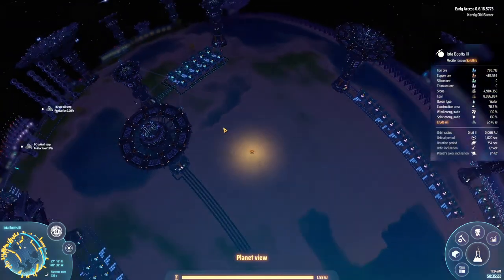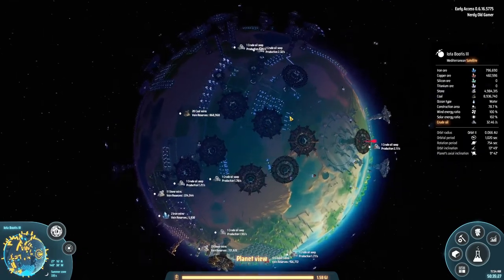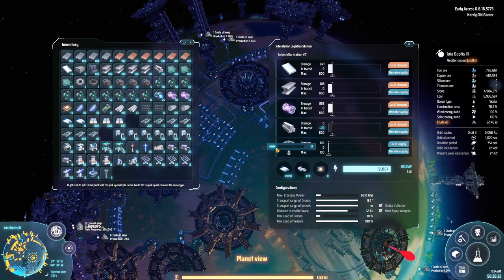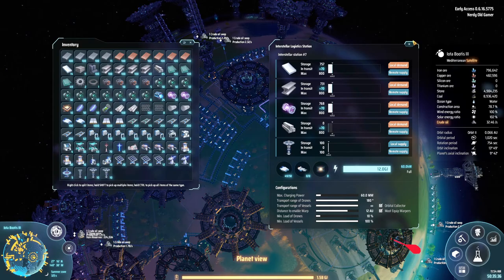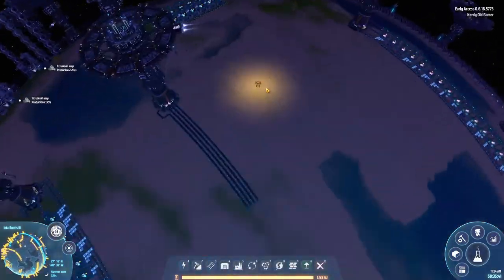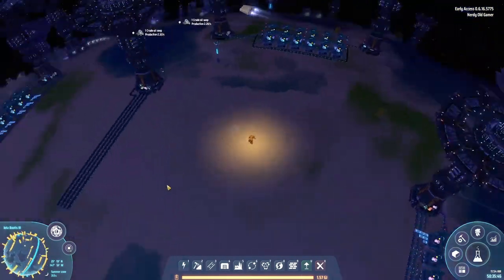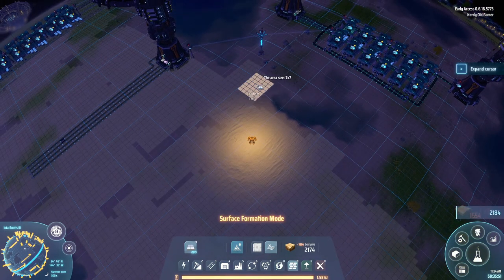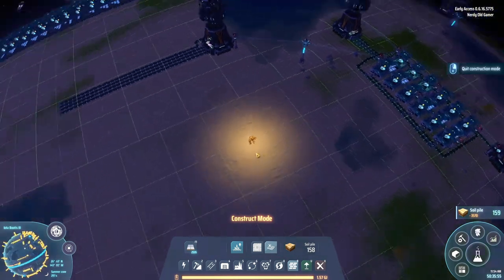Why not? I need some towers. Let's just grab 20. So nice that you can just grab those things. So let's set up a tower here. Can we modify this a bit? We are out of soil pile. We need soil pile so bad.